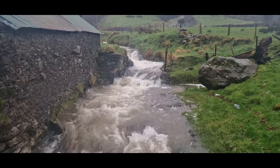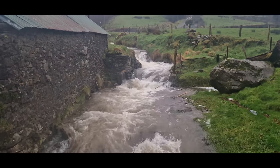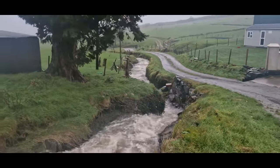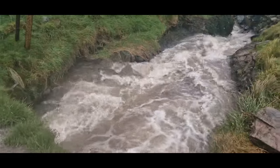Some flood of water in the river today. A bad day to go at sheep, but the scanning is booked in a few weeks, so we have to go ahead with it. A lot of water coming down off the mountain.